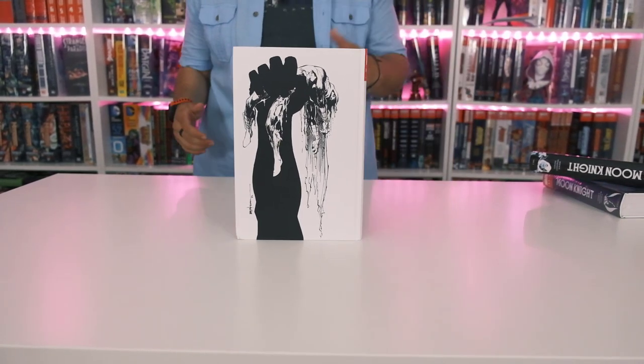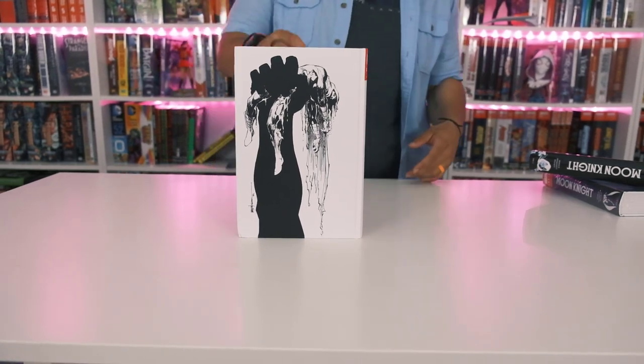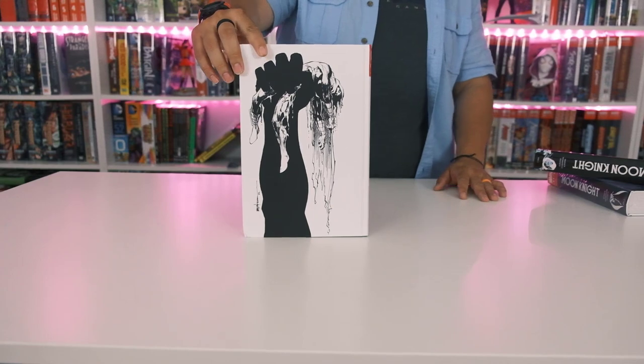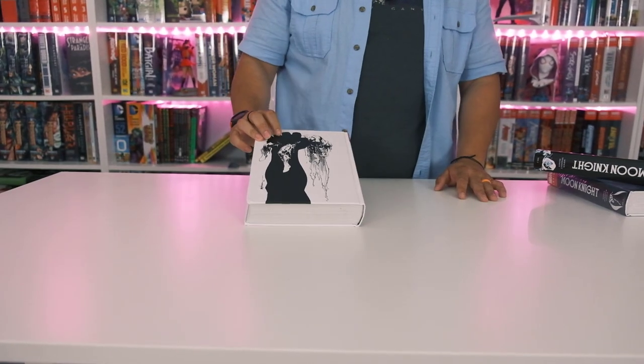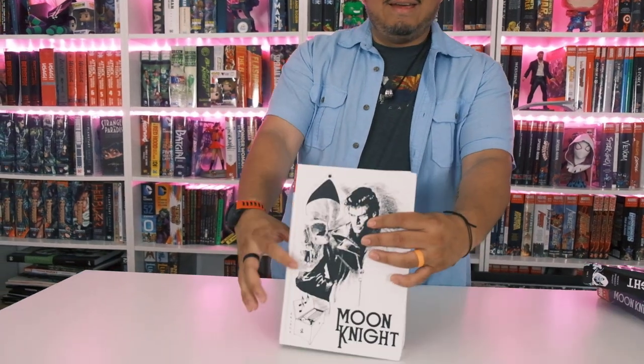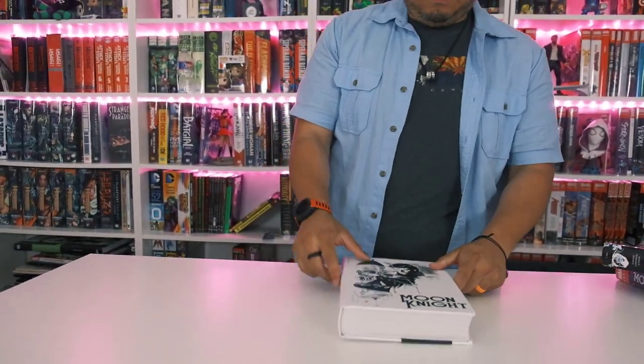I did a Moon Knight book stand. If I knew this one, I would have done this one. This one's so cool. Yeah, that was really dope. Who's holding him, you know? Is it Khonshu? Yeah, it's Khonshu. It's this thing basically, right? Isn't it like his face like that? Oh, yeah. Anyway.